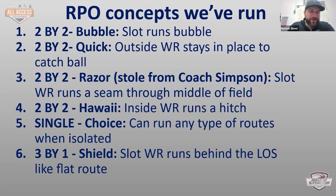I haven't found a way to run it with Buck, but I do have some videos at the end. Hopefully we get time to show those. It was really good for us this year. Again, pretty easy throw. Really puts defenses in a bind when we're talking about 3-over-1 with any type of run play back to it. Okay, so there's our concepts.